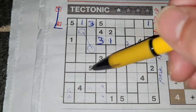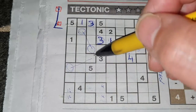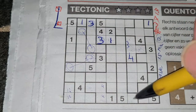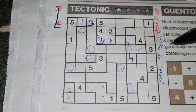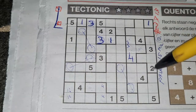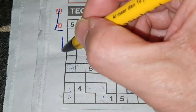More L shapes. Here, another one, rotated. This box is connected with that box, has the same number as that box. Here another one, the L shape. This box has the same number as that box. Then the following shape. How about this shape? This shape, let me draw this.